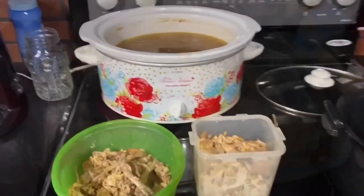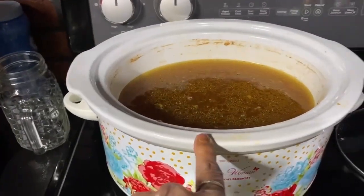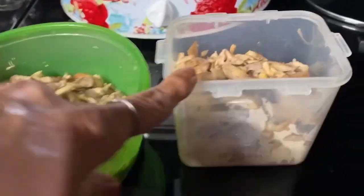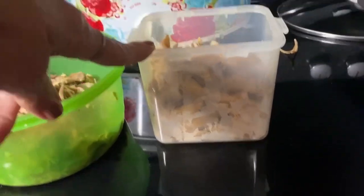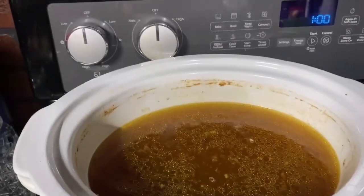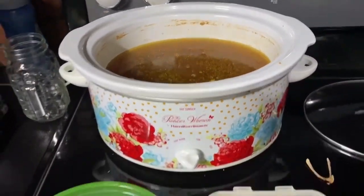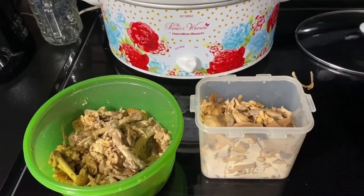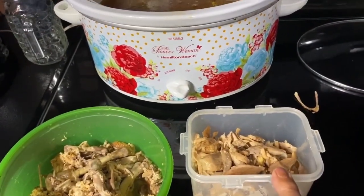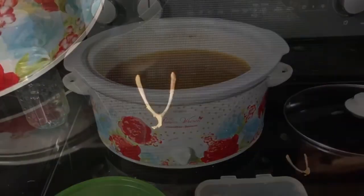It's the next morning. I simmered this overnight. There's my scraps. There's what meat came off the bone. I'm going to put this in the refrigerator. I'm going to turn this off and cool it down and put it in the refrigerator until I decide what I want to do next. I know this will make meal 4 and this will make meal 5. And I found the wishbone.